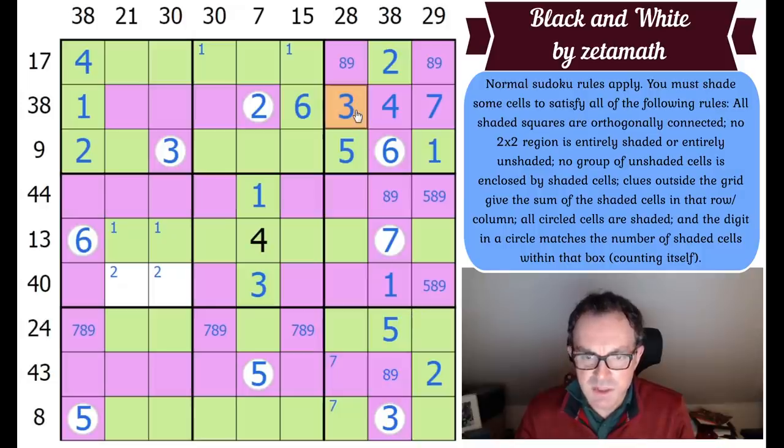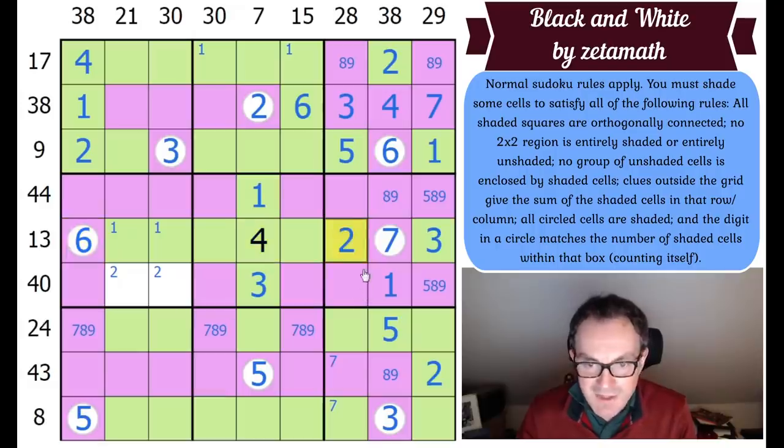Which means by Sudoku, where do we put the 3 in box 6? Only there. So these squares are 2, 4 and 6. There's a 4 and a 6 in the row, so that's a 2. This is a 4, 6 pair. Now one of those two squares is a 2 by Sudoku.